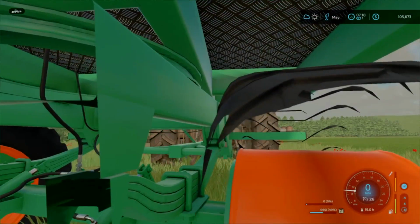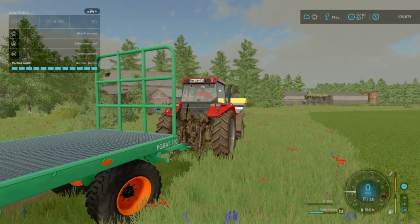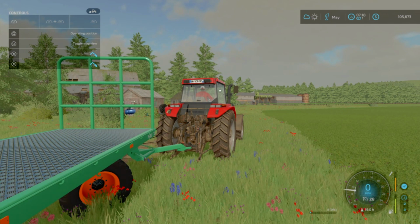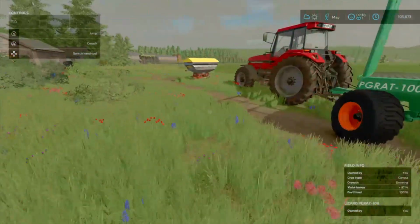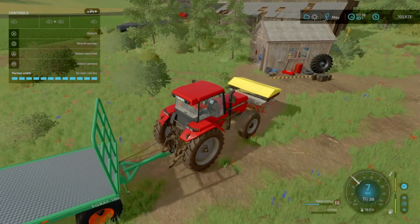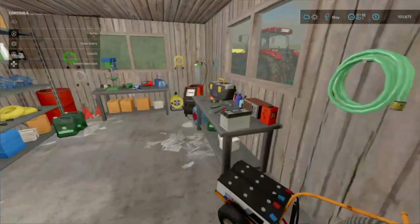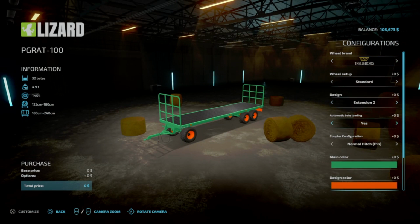Wait a minute. Don't tell me that this trailer doesn't have straps either. You can disconnect that. Really? No straps on this trailer either. Well, what if we put in a workshop here? Let's see if we can take off the auto load function. Customize auto load. No.